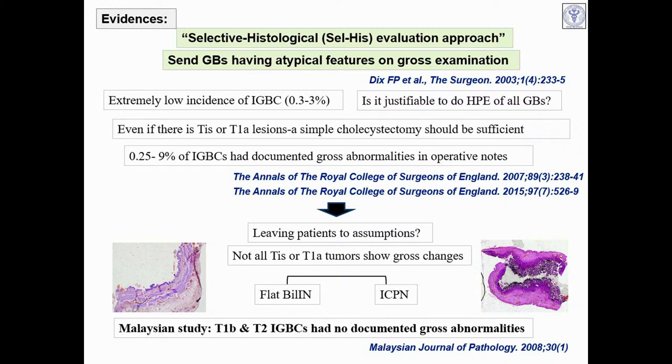But there are other aspects. If you don't do histological examinations, because as we are discussing from the morning, what are the challenges the surgeons face on table and at the preclinical level to identify which one is gallbladder carcinoma? So are we leaving the patient to assumptions?